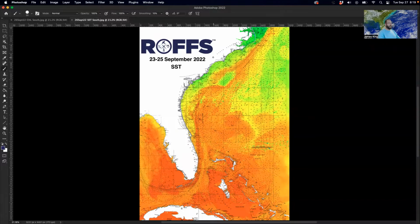Today we'll be taking a quick look at the ocean conditions from Cape Hatteras down to the Florida Keys and in the Bahamas that you likely would have encountered if you went offshore this past weekend, using our sea surface temperature and ocean color satellite composite imagery.